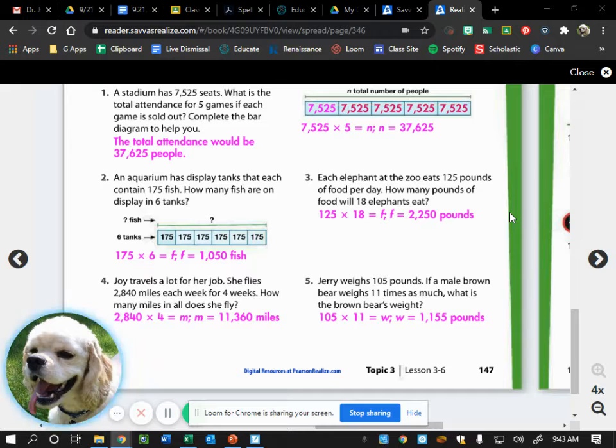Well, we had to think about if one elephant eats 125 and we want to know how much 18 elephants eat, we would take 125 and multiply it by 18, and that should have gotten you 2,250 pounds. If you forgot your unit, mark it as incorrect and add pounds. Nope, you should be using the unit that they use.